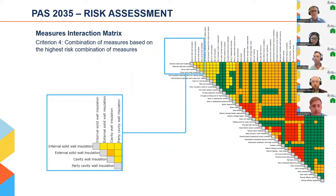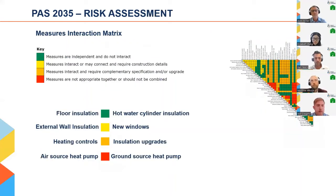This is a combination of measures, and to support this, there is a measures interaction matrix available. So I appreciate the image on the right-hand side. The text is a bit small, so I've tried to zoom in on one portion of that to make it clearer. But essentially, that matrix shows the same measures across the top and then diagonally underneath as well. Each of the measures is color-coded in their interaction with each other. The color coding key is shown on the screen now and includes red, amber, yellow, and green.